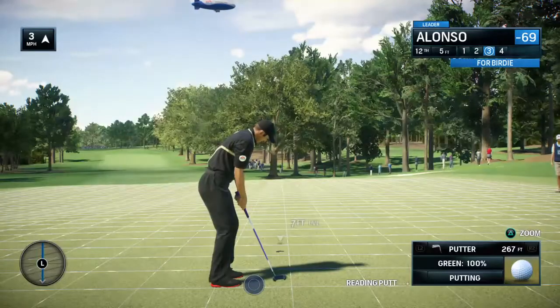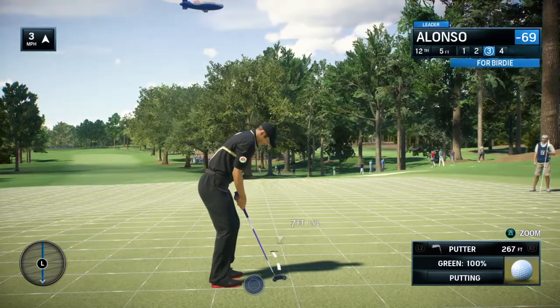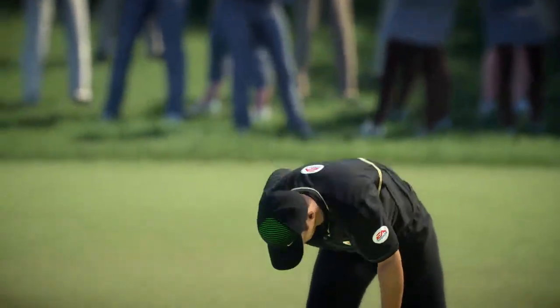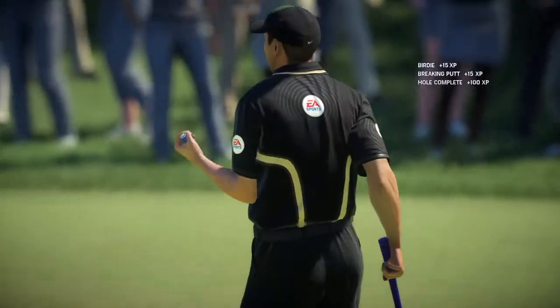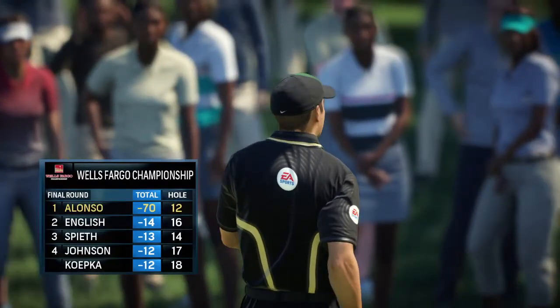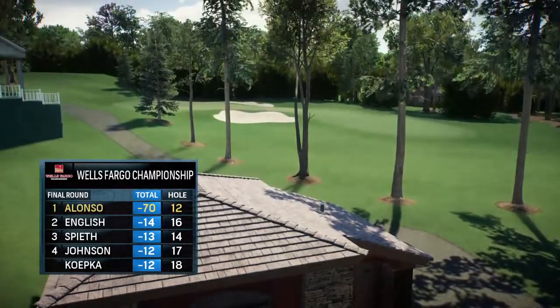Been good to him. Birdie yesterday, trying for another one today. All right. Even though we messed up, we're still on track for another birdie here. And what a day it's been.